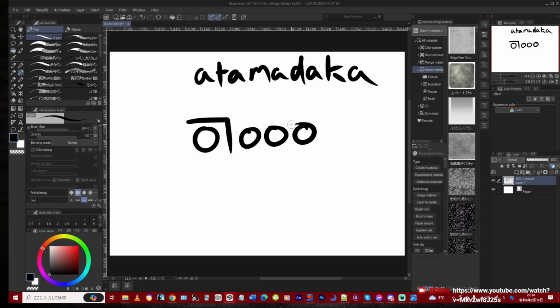Atamadaka. Now, atamadaka is essentially the first letter having a high pitch, while the rest of the syllables or moras are completely low pitch going forward. Here's an example word.